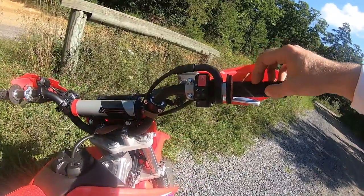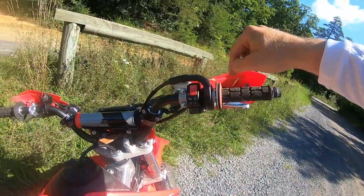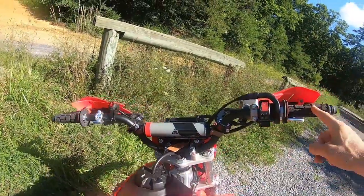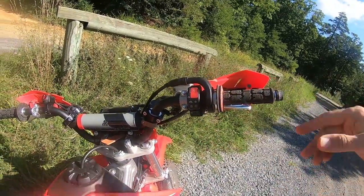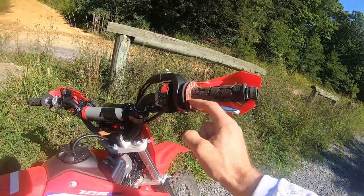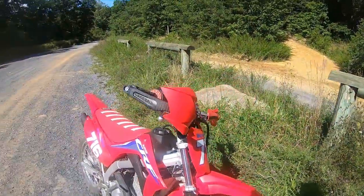I also went with these ODI version 2 Rogue MX lock-on grips. You'll have to get a different throttle tube and cam in here if you want to run these, but again, that's all in my other video. I also put these little donuts on. And I've got these Acerbis X Factory wraparound handguards.